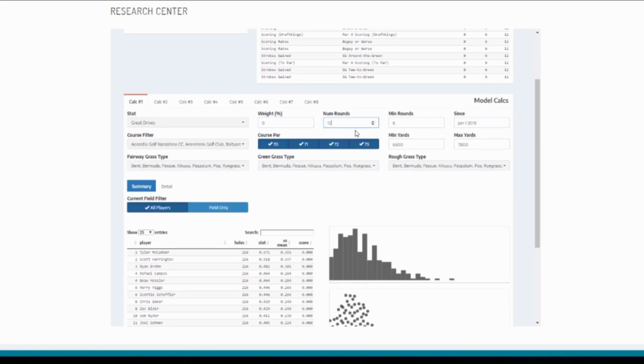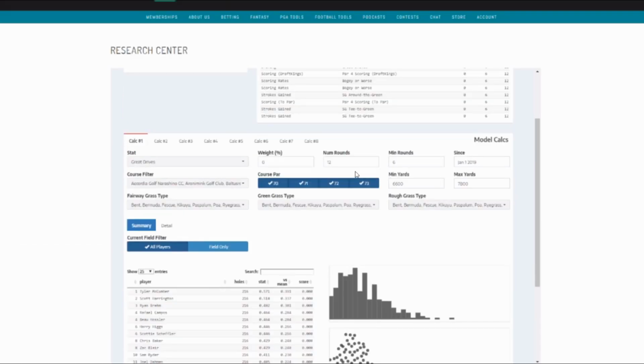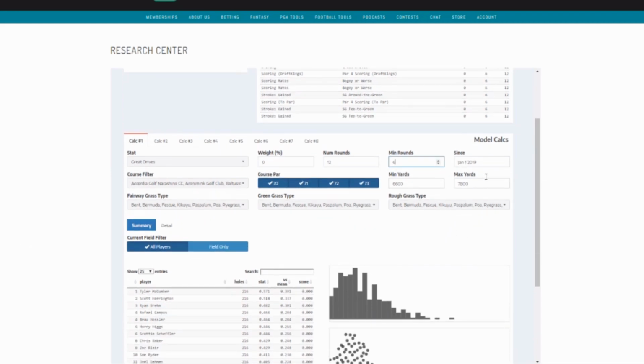Number of rounds you want included in the tool. So for that specific stat only, how many rounds do you want it to look at on the field? Minimum rounds is if you want a guy that has to have X amount of rounds played with shot tracker data, you can put that. So if you got a guy that has only played 3 rounds and you just don't want him in there because he's going to skew the information, then don't do it.